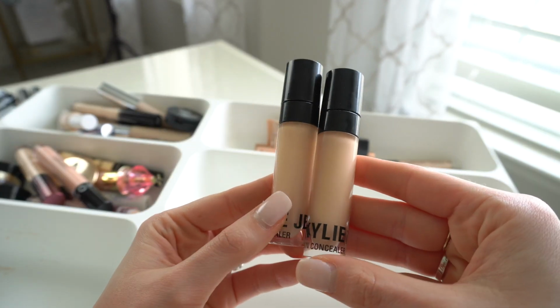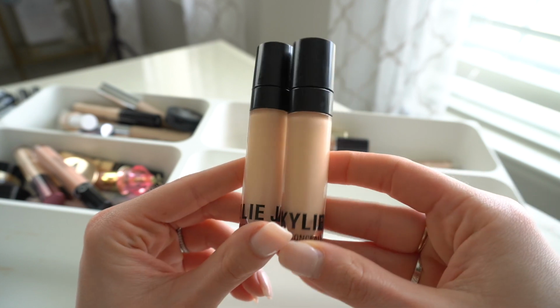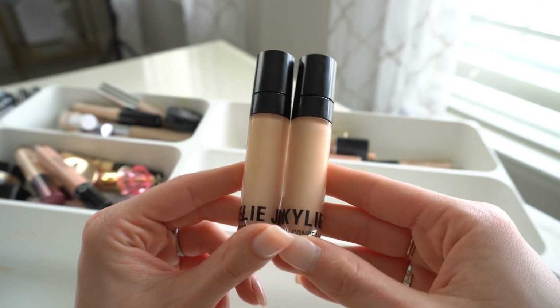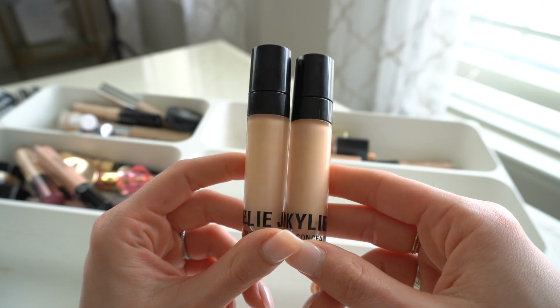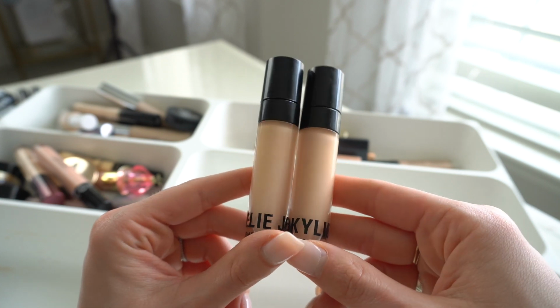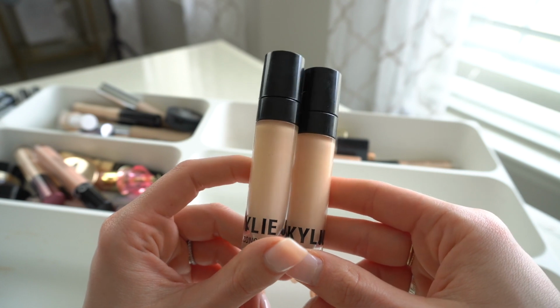Now we have the Kylie Cosmetics concealers. Again, I have two. If you notice, I have two of a lot of concealers. I almost always will buy two of them, mainly because I never find a shade of concealer that is perfect, or I won't say never, but I usually don't find a shade that's perfect by itself, so I mix them. Anyway, so that's why I have two of a lot of these.